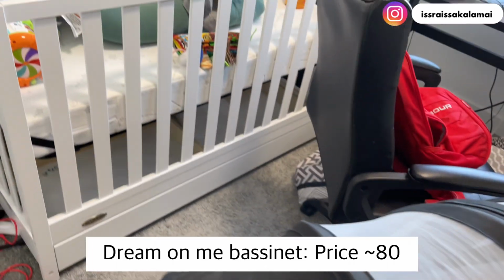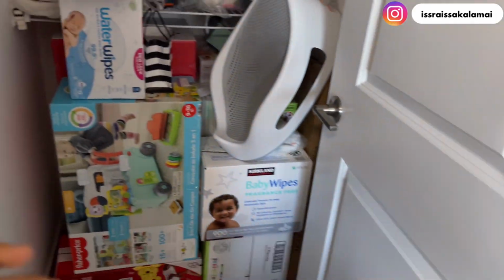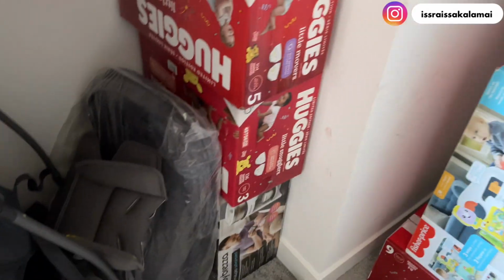Anyhow, you guys, I just wanted to show you. You can see everywhere is messy because the whole place, we have to arrange it again. Arrange all these clothes, arrange this. I think he has even arranged some of these things.